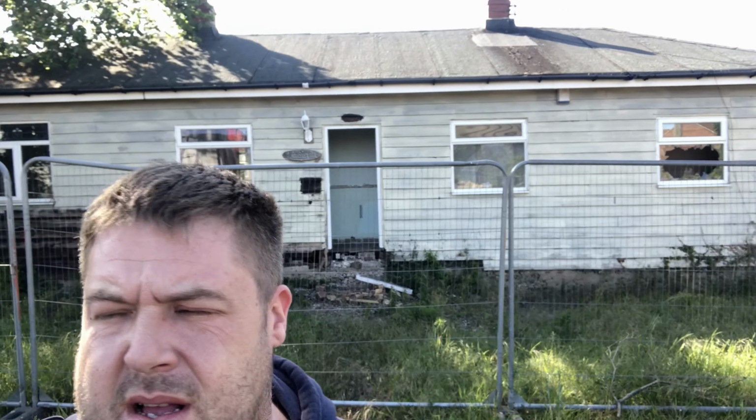Guys, that was the barn at home, just a little one. Looks like it's had fire damage and stuff to it, but yeah, I hope you've enjoyed it.